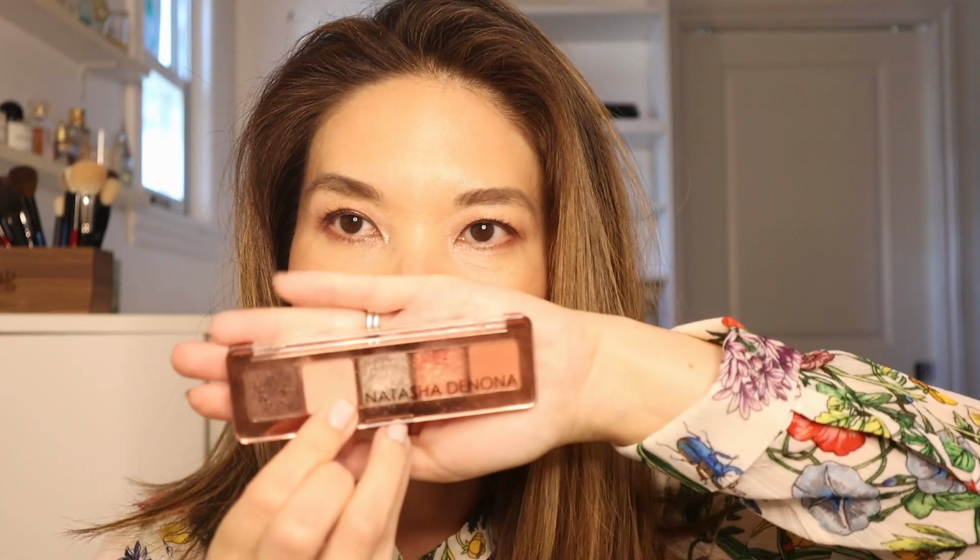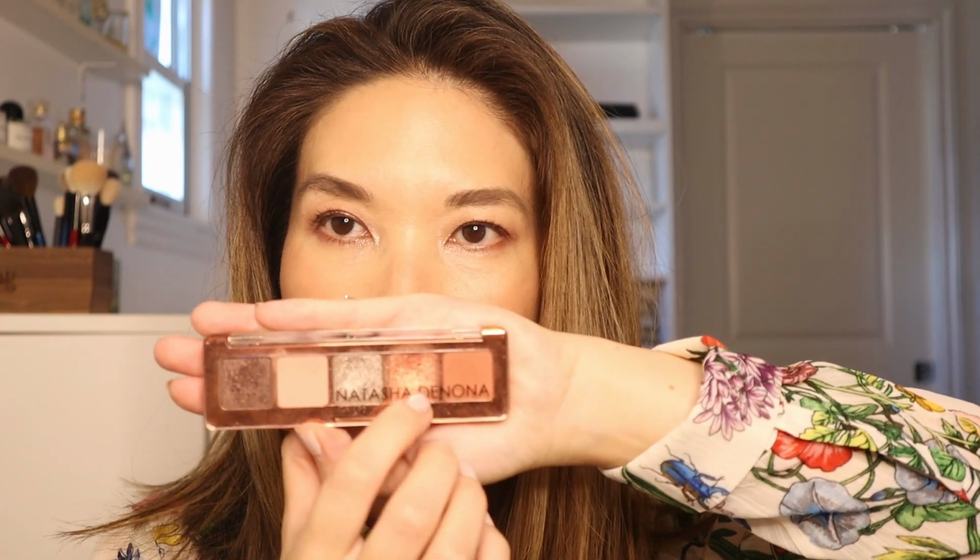Now the last product that I wanted to talk about that I brought with me on vacation is the Natasha Denona Mini Zendo palette, and this is probably one of my top most used palettes. It's just such an easy one to use. I think this is a great beginner palette to have, and it's also very versatile. If you want to do a very light look, you can do this light shade with this very light shimmer. And what's good about this shimmer is it's not very reflective, so it just has a very natural sparkle to it.